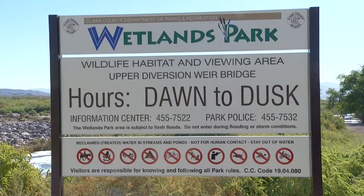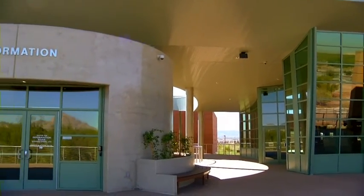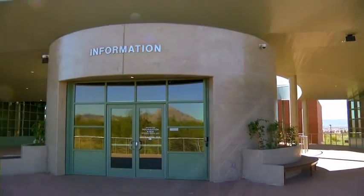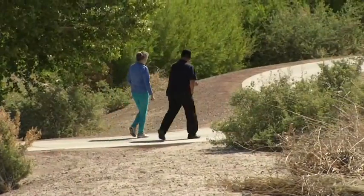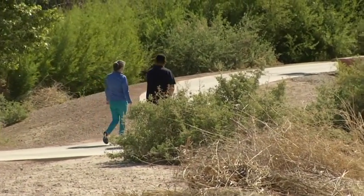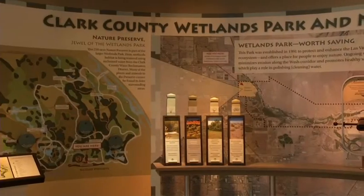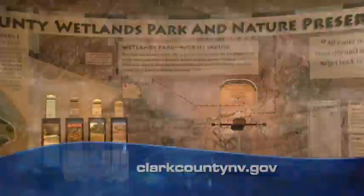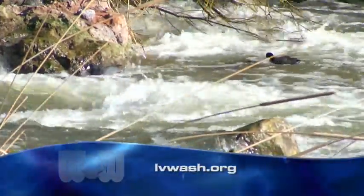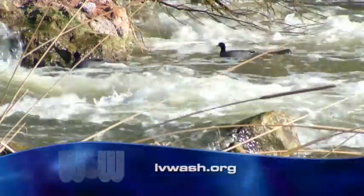The Wetlands Park is open from dawn until dusk and is free to the public. The Visitor Center is open daily from 9 a.m. to 3 p.m. If you plan to visit the park or any area of the wash, bring plenty of water and sunscreen with you, especially in summer. For more information about the Wetlands Park and new Nature Center, visit clarkcountynv.gov. Log on to lvwash.org to learn about the Las Vegas Wash and how you can help protect this important waterway.